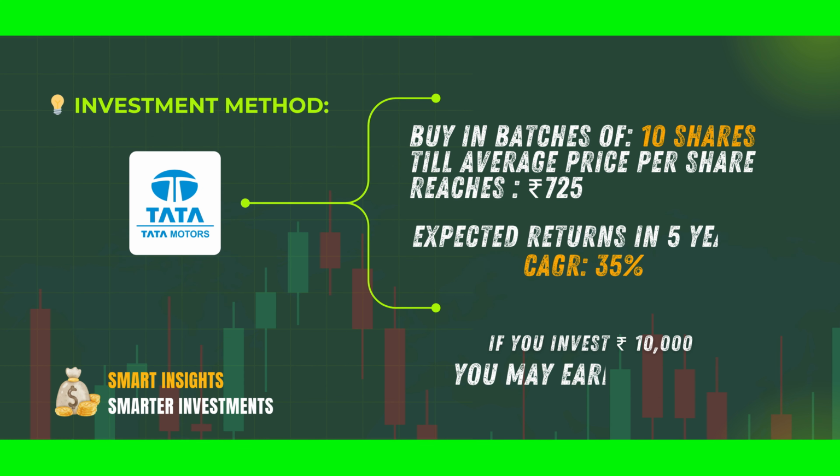Here's how to ride this electric vehicle and Tata Motors demerger wave: buy in batches of 10 shares at an average of 725 rupees. With an anticipated 35% CAGR, a 10,000 rupees stake might zoom up to 44,800 rupees in 5 years. Fasten your seat belts.